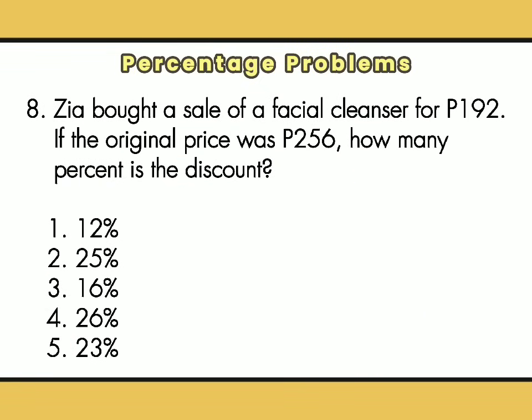Next number. Zia bought a sale of a facial cleanser for 192 pesos. If the original price was 256 pesos, how many percent is the discount? 1, 12%, 2, 25%, 3, 16%, 4, 26%, or 5, 23%. The correct answer is choice 2, 25%.